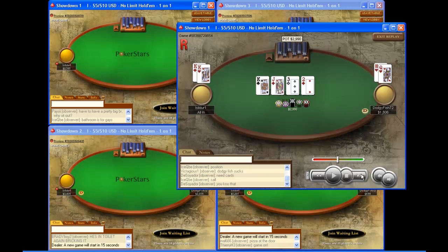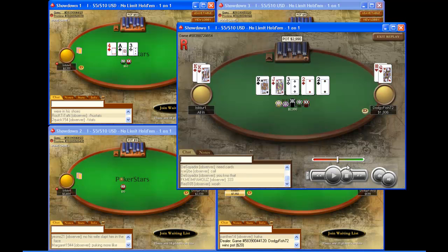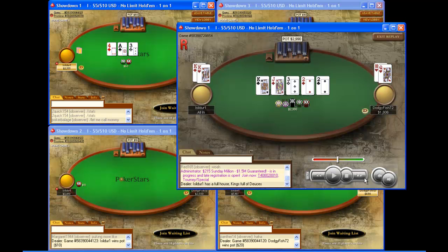Needs a 9 or an ace. Surprisingly live to be up against top set. So he's got 8 outs. I think it's about 18%. 1 in 5 he'll hit. 3 grand in a pot. He misses. Big pot to Isildur. Dodgy loses half his stack. There you go. Big pot.